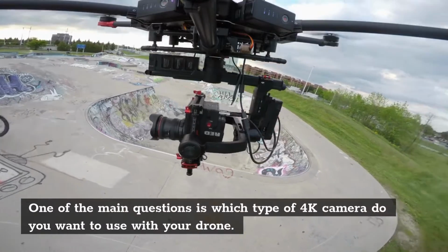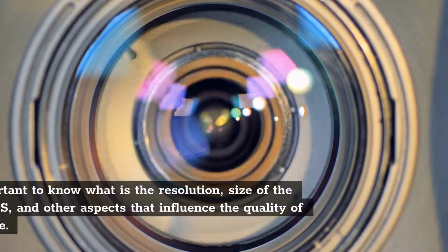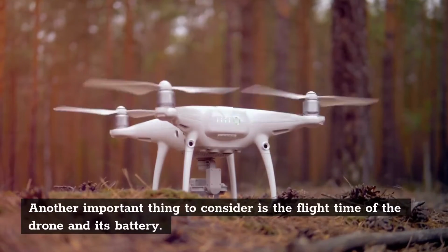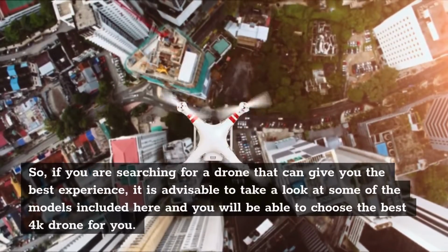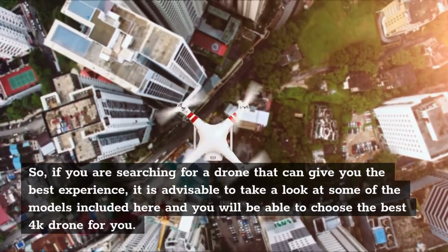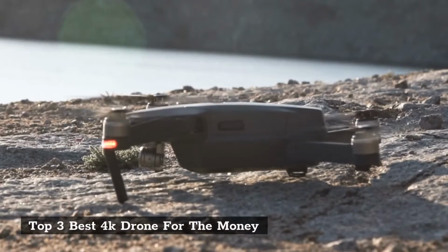One of the main questions is which type of 4K camera do you want to use with your drone? It is important to know the resolution, size of the image, FPS, and other aspects that influence the quality of the footage. Another important thing to consider is the flight time of the drone and its battery. So, if you are searching for a drone that can give you the best experience, it is advisable to take a look at some of the models included here, and you will be able to choose the best 4K drone for you. Top 3 best 4K drones for the money.